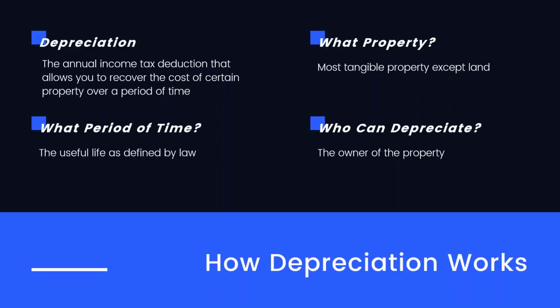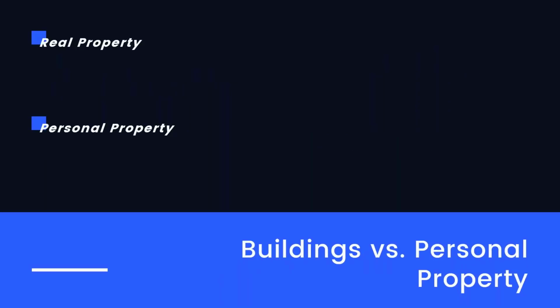Now let's go over the types of property because you have buildings versus personal property. And as Eric was just saying, there is residential or commercial real property, and the difference is whether it's 80% used for dwelling or whether it's commercial or hotel. And then you have personal property, and for personal property the IRS has a publication where they say, here's how long things will last. For example, carpeting is going to have a lot less useful life than a building structure.